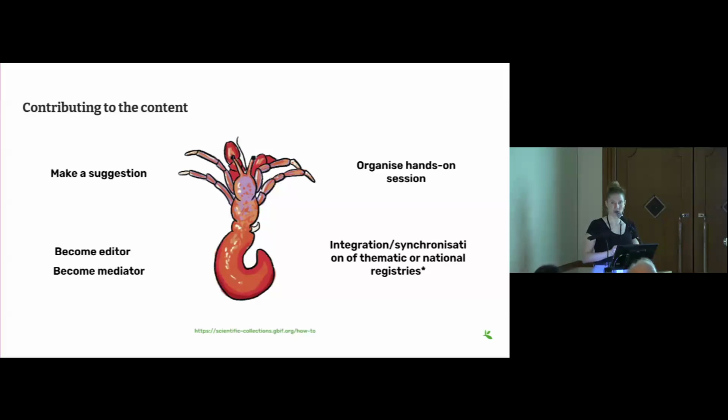And also, another way that we like to get information in GRSciColl is by integrating or synchronizing with other content. We didn't go into too many details on that, but we do get a lot of content from Index Biorum. And so potentially we could get content from other sources. We just need to set it up. So if you know of national or thematic registries that have information about collections that you think could be a good source for GRSciColl, it would be really helpful if you could let me know. Such as Index Biorum or iDigBio, but those are already in GRSciColl.